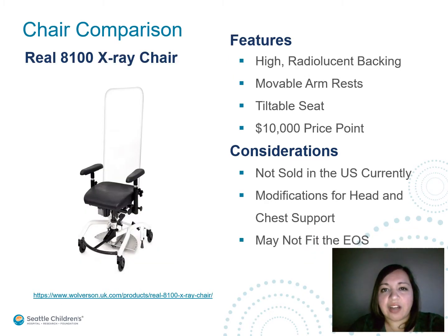The second chair option is the Real 8100 X-ray chair, a product from Sweden which has not yet been sold within the US. I found this chair in an online search, and through several emails and phone calls to the UK, I was able to connect with a representative for the company here in Seattle. This representative also happens to be the father of one of our patients who has used the bench for her scoliosis imaging.